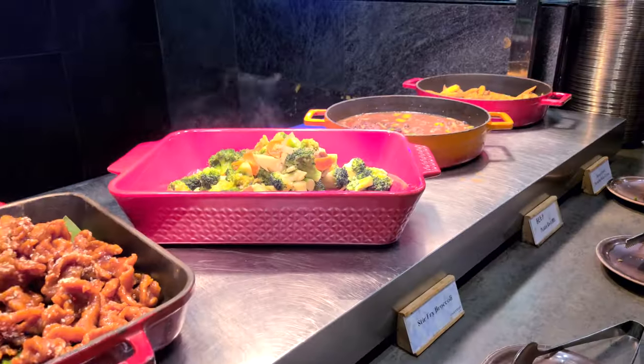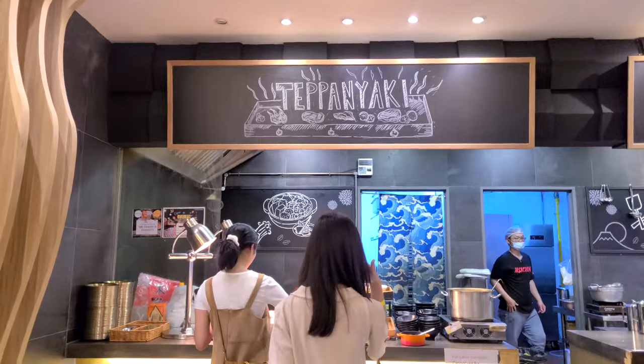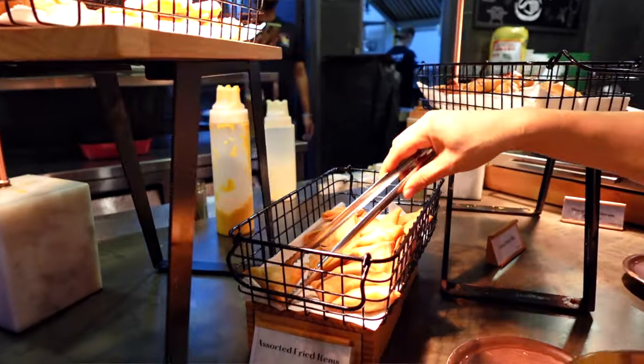All right, we are here in Overeat, and we got a vast array of things we can get here. They have teppanyaki, they have Japanese food here, they also have some fried dumplings and noodles, but they also have a hot pot. What we're gonna do is start with the teppanyaki and the Japanese food, and then we'll move on to the hot pot in the second round.